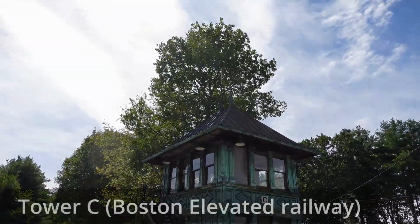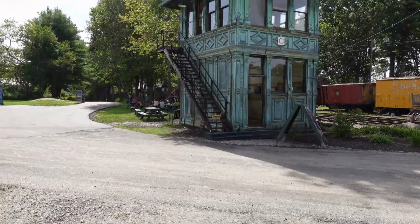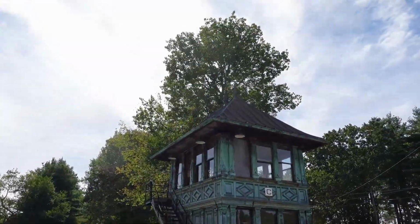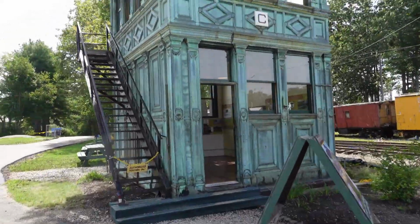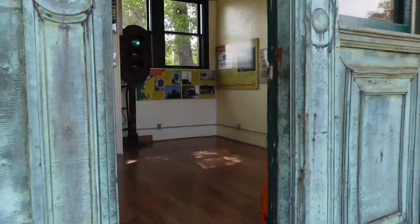Looking at right here is a signal tower from the Boston Elevated Railway. So this is kind of cool because we are from the Boston area. And Maine isn't too far from Boston, but it's kind of cool. Let's go in and check this out because inside, I believe it's going to give us the history.